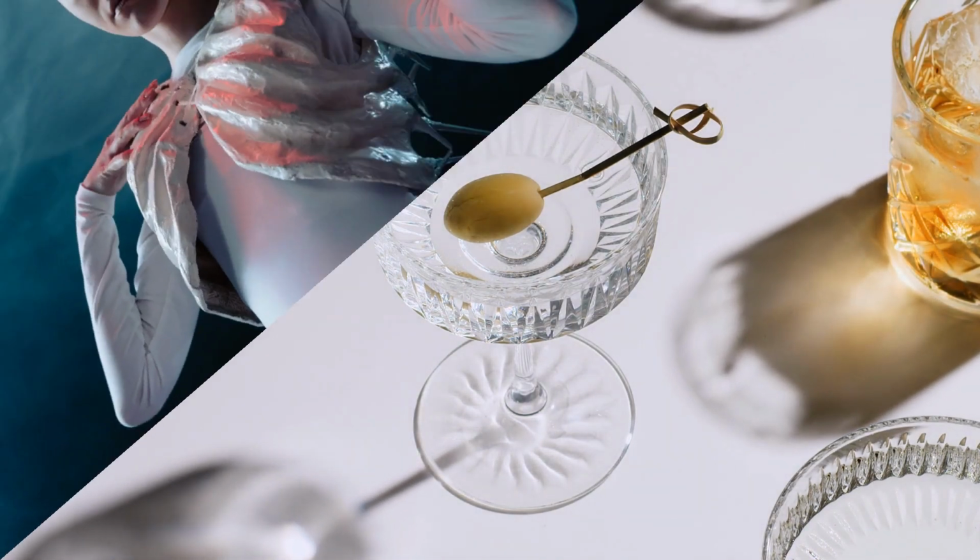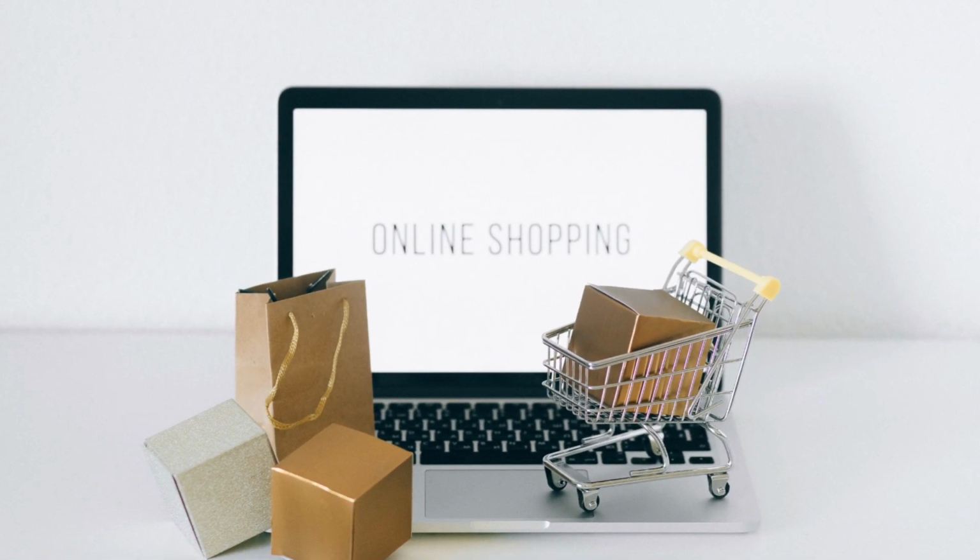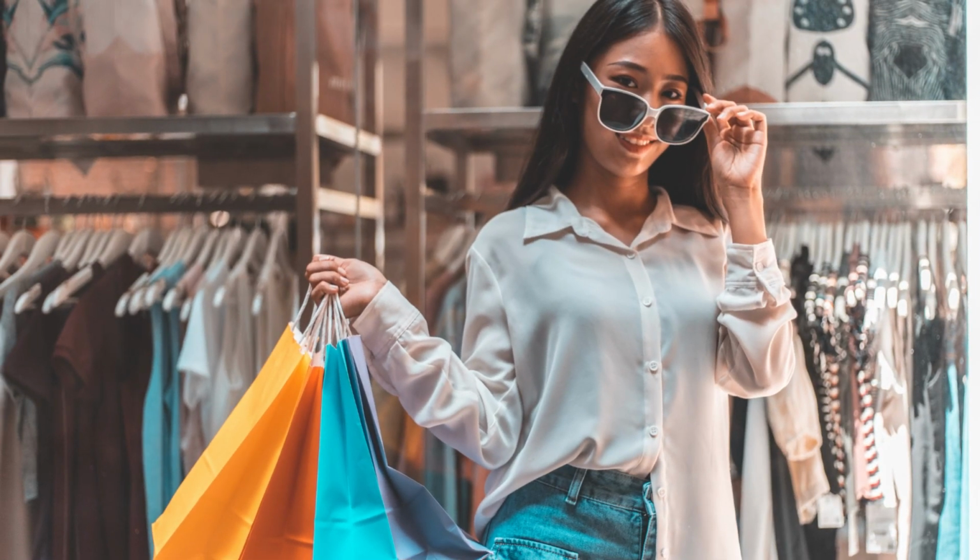Then purchase decision. This is a point when the consumer decides which product or service to purchase. When the consumer decides which product or service to buy, there are some other factors involved, like promotions and discounts. The overall shopping experience can impact this decision.